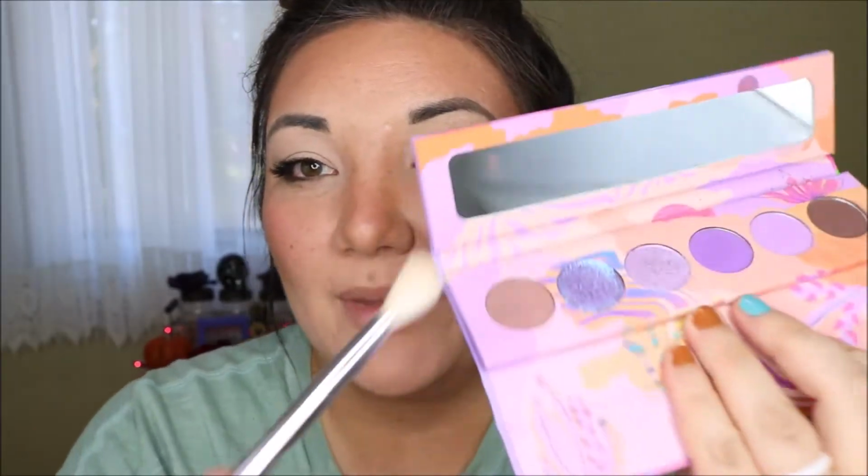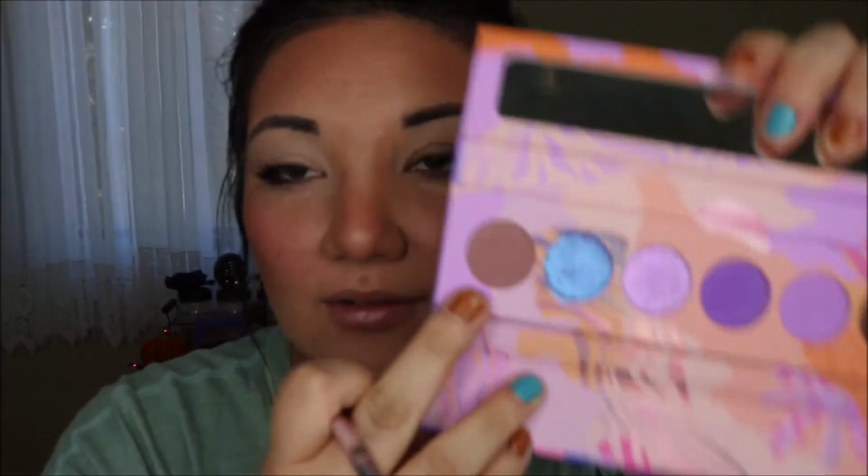We're gonna be starting off with, surprise, surprise, my favorite primer from e.l.f., the e.l.f. Eye Putty Primer. It is more of a sticky base consistency and I just really like it. We're gonna start off by going into this taupey grayish color. I really liked this shade last time I used it because it is actually like a true taupe.